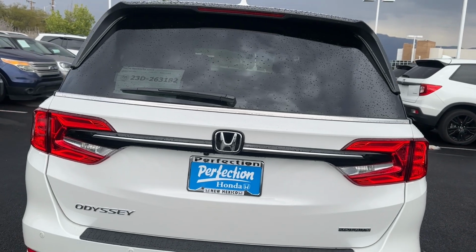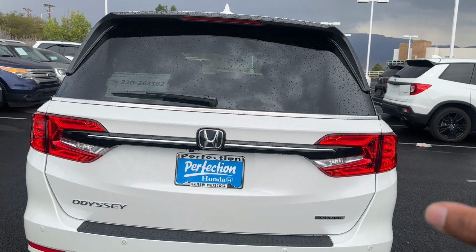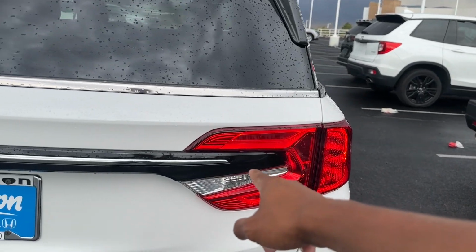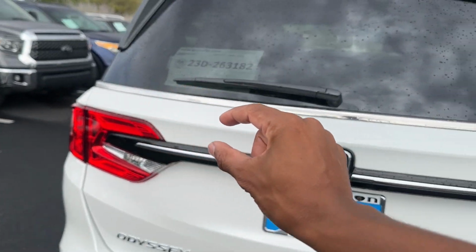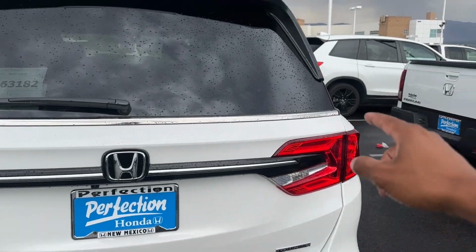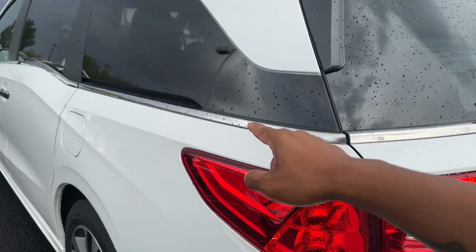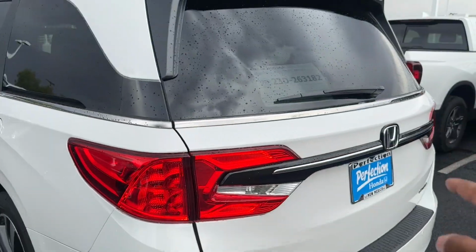And some changes that Honda made over the years with this generation is this rear piece right here. So like this bar right here, see how it's black with a sliver of chrome back there. And you do have some chrome on the lower portion of the window. So that goes all the way around to the sides. So it kind of connects.